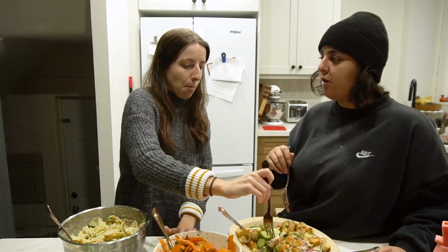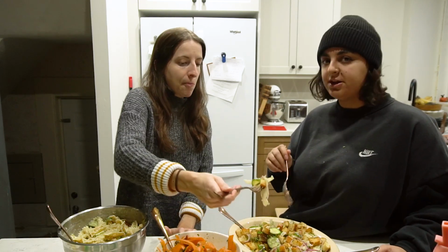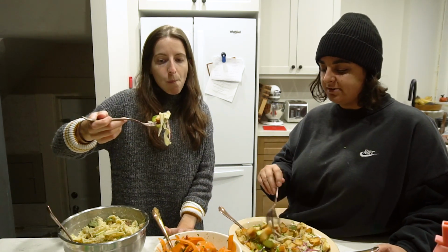I really like the fennel in here. Yeah, it works. I'm figuring out I like fennel in salads.